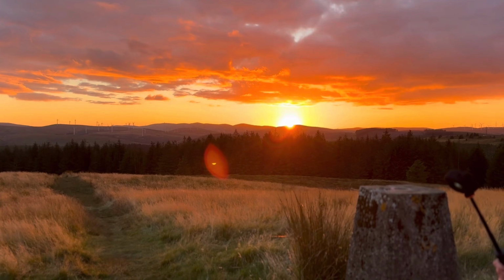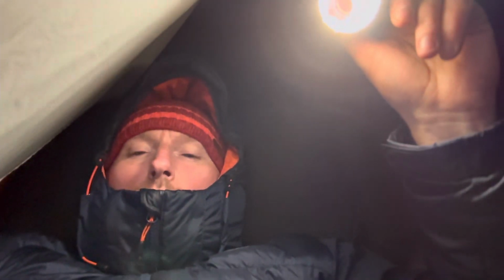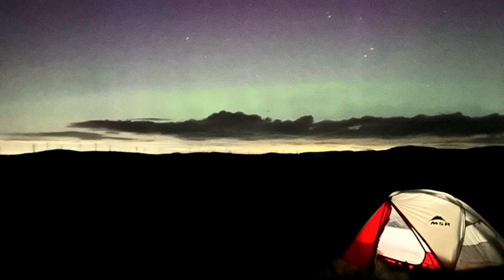Hey, it's extra dark up here, so I'm having to use the torch just so you can see what we're doing. This is all tucked up. Aurora's been pinging the last hour or so. We've got some cracking shots, and I'm hoping the star lapse, I've got it in the right settings this time.